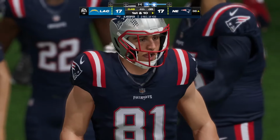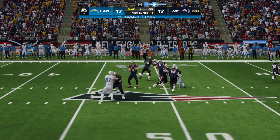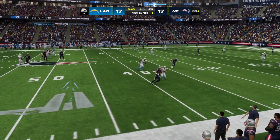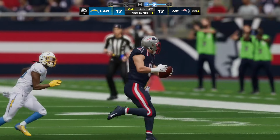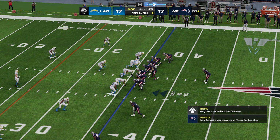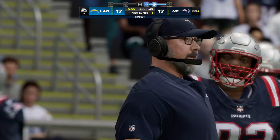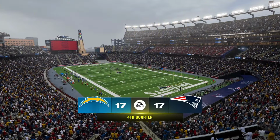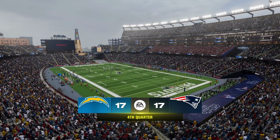Very sharp here to start this drive, 3 for 3. Yeah, I like the way he's running this 2-minute drill. Very sharp, very precise in throwing the football. They'll come up 1st and 10 here. Now the Patriots going to use one of their timeouts, as it'll come with 36 seconds to go in half number 2.